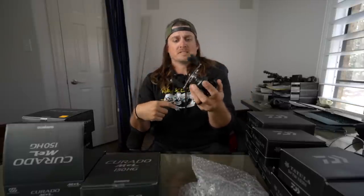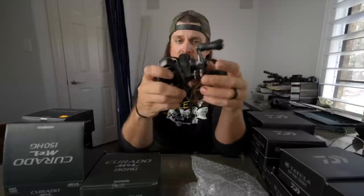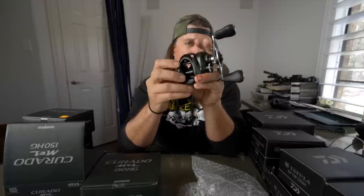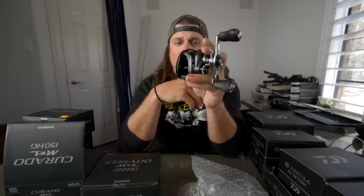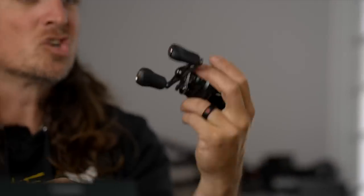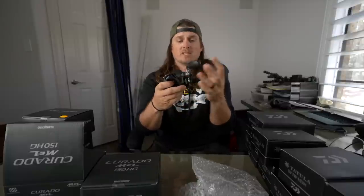But this is a solid, solid choice. Once again, another great all-around reel. And that's why I got it. 7.4:1 gear ratio, so I can do a ton of different things with this. I'll do about everything besides crank with this reel. That's why I love it.